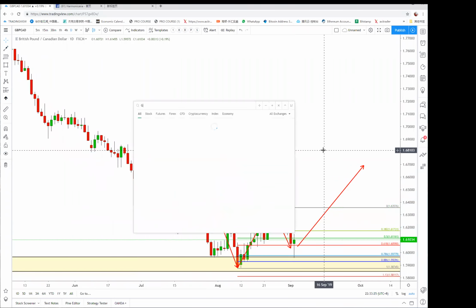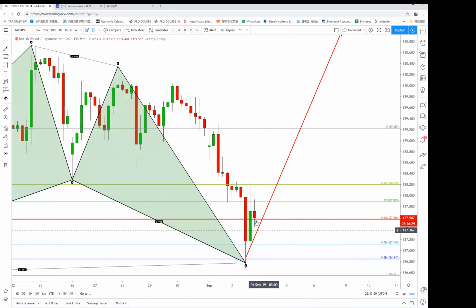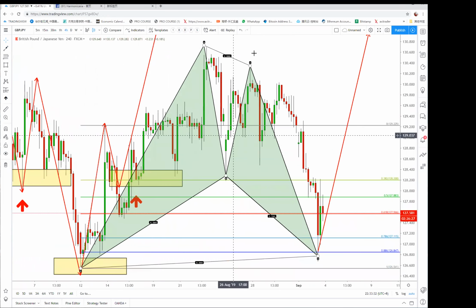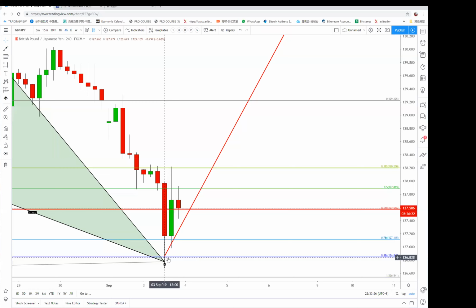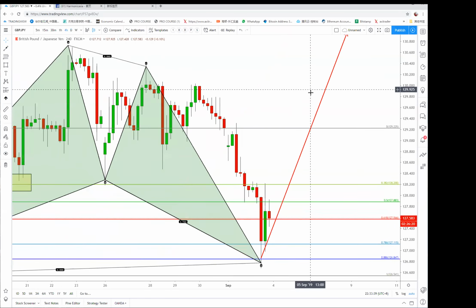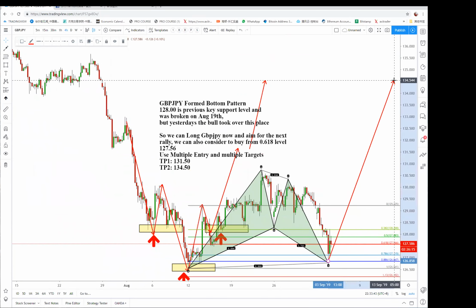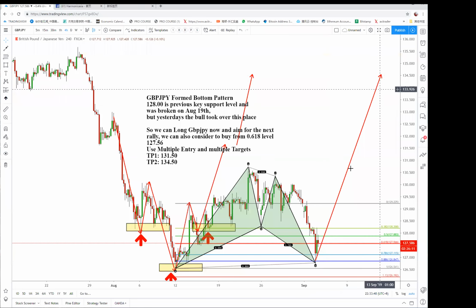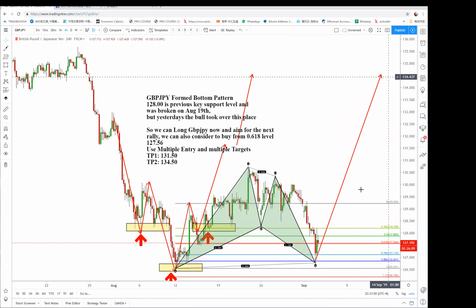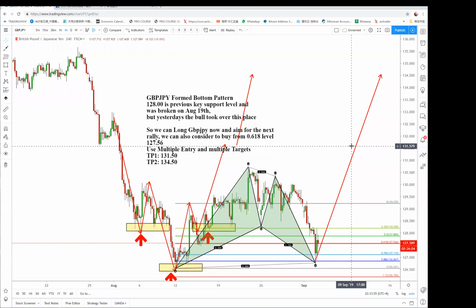How about sterling yen? I already explained. Sterling yen you can buy. This bat pattern is already completed and price just nicely touched 886. So what I feel is the sterling yen will make a very tremendous move to 134 at least, so it's about 700 pips. So if you want to participate in this future trend, let's do it. Okay, great.